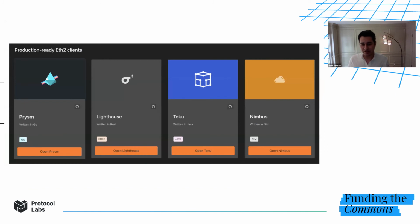So yeah, these are some of the teams that are currently in production today. One not pictured is Lodestar, which is a JavaScript client that is doing a lot of good work for browser tools for Ethereum and the next generation of the blockchain.